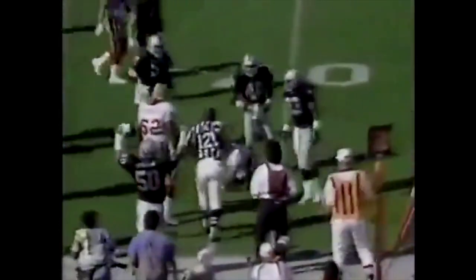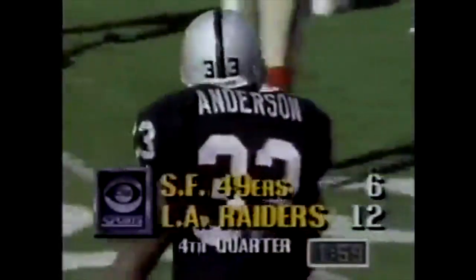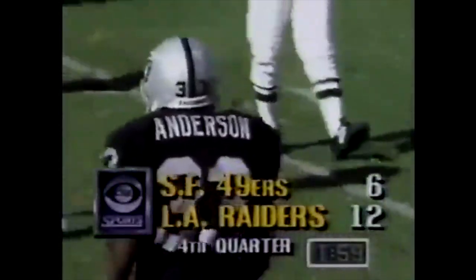Carter with a blocker in front, but not much room. Good defensive play by Eddie Anderson. And we'll get the 2-minute warning. Only 3 yards. 12-6 Raiders.